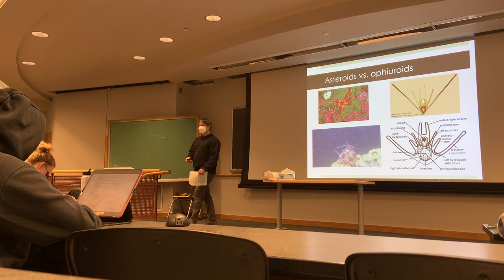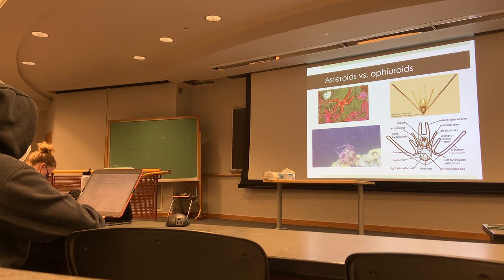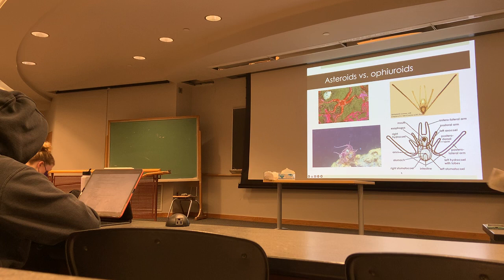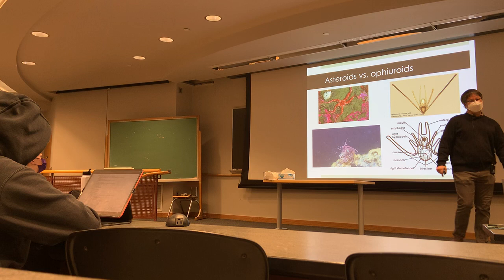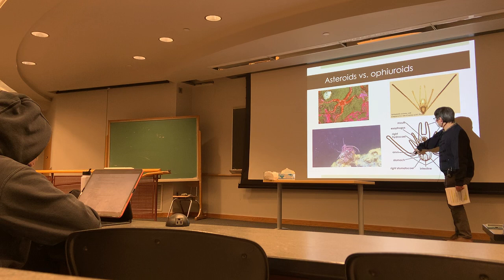Ophiuroids are similar, you see some individuals coming together and spawning together, a group of individuals that are spawning. These are very similar to asteroids in terms of being dioecious. External fertilization takes place. The major difference is in the morphology of the larvae. These types of larvae have very extended arms associated with them, known as a general pluteus larval type.